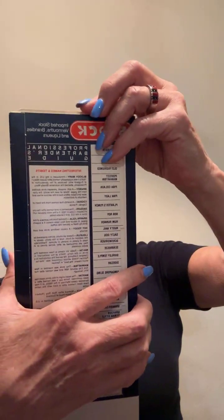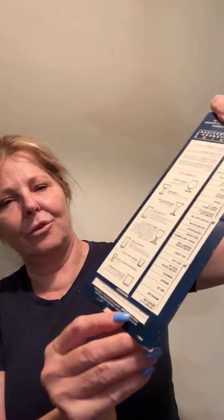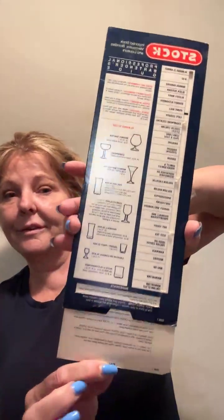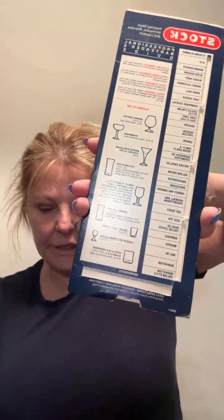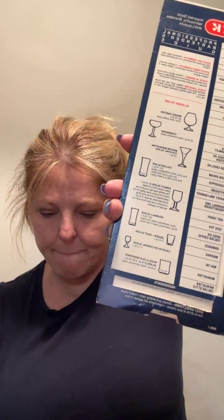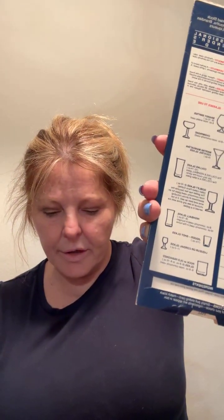Yeah. So, in the back, there was a slide. It says Professional Bartender's Guide, and you slide it down to see how to make the different drinks. I don't know what year it was made, but this book is from 1949. So this is a book from 1949.